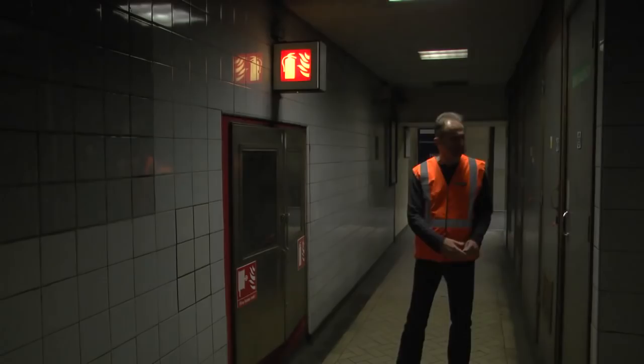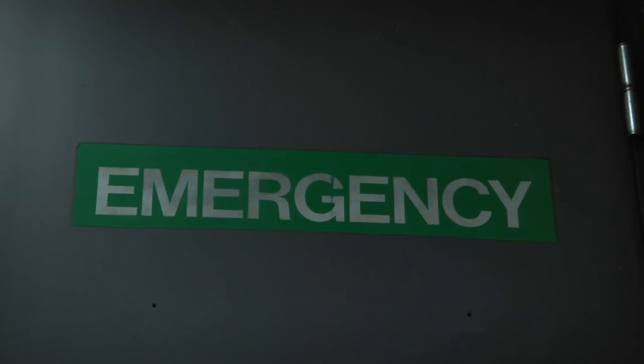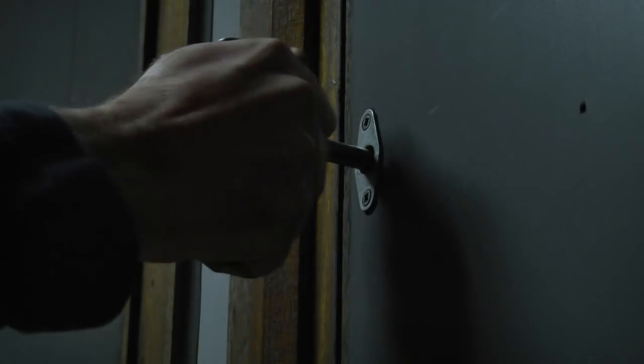On the opposite wall of the cross gangway is a grey door marked with a green and white emergency sign. Open this door with a carriage key. Inside is an extendable ladder, one short circuiting bar, a spare high visibility vest, and insulated gloves.